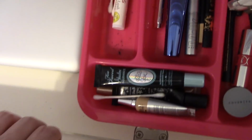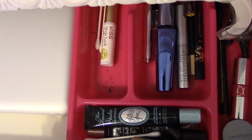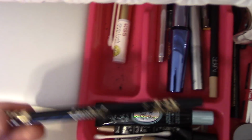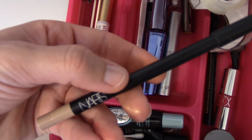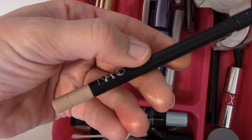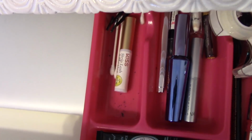Mascara. This is just stuff that you see me using all the time. Nothing super exciting. I will take out this black Tarte double-ended liner. I'm trying to use that one up. And then I've been using this like crazy. This is the NARS Rue Bonaparte, kind of like a creamy color liner for my waterline because it just helps me look more awake, more alert.